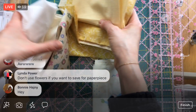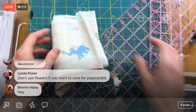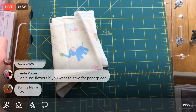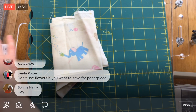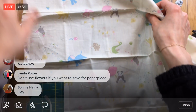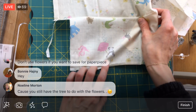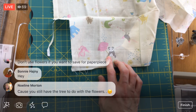So I'm going to keep these kind of together. And we're going to just start with this piece in the middle. So we need a 2-inch square for this. So let's just see what we have. See what little animals we have to pick from. Ooh, how about this little panda umbrella? He might be just 2 inches.